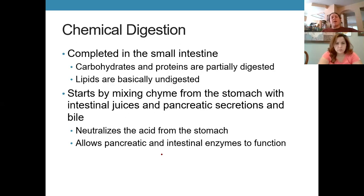At this point, carbohydrates and proteins are partially digested. Lipids, honestly, are undigested. Even though we had lingual lipase and gastric lipase, it hasn't really accessed it a lot. And we'll talk about why that is, I guess on Wednesday.